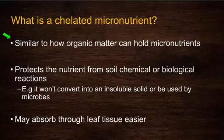It doesn't necessarily get taken up and absorbed to the soil. It might not be affected by pH strongly, so it doesn't become a solid. So by adding chelated micronutrients, we're slowing down the conversion. Like I told you before, if you add iron to your soil, it might quickly convert to a type that you can't use. It might become a solid iron. But if you add chelated iron, it's more likely to last longer for the plant to get to it. So it protects the nutrient from soil chemical or biological reactions, so it won't convert into an insoluble solid or be used by microbes. And, of course, a chelated micronutrient might also absorb through the leaf tissue easier.